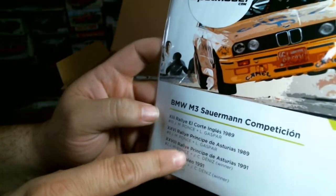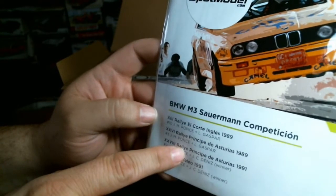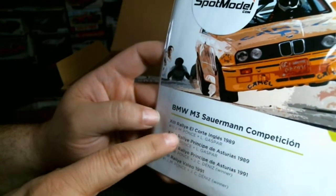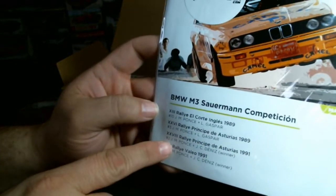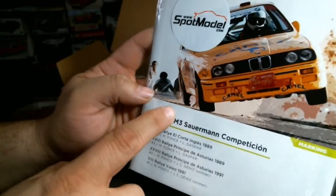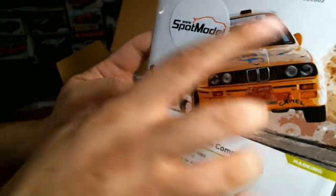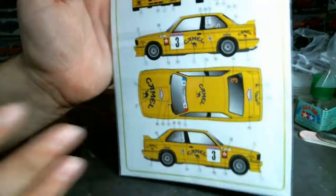One of these two sets of rallies requires the Tecno Magnesio wheels, which is why we bought them. One of these other ones does as well, but if I've got the choice between building a winning car and not building a winning car, when all of the livery is basically the same, the only difference between them are rally placards, because the camel livery is the same. Yeah, we're going to go with that.